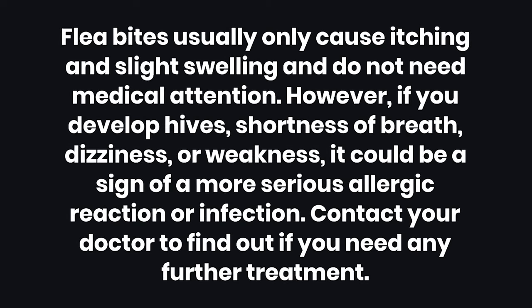3. Flea bites usually only cause itching and slight swelling and do not need medical attention. However, if you develop hives, shortness of breath, dizziness, or weakness, it could be a sign of a more serious allergic reaction or infection. Contact your doctor to find out if you need any further treatment.